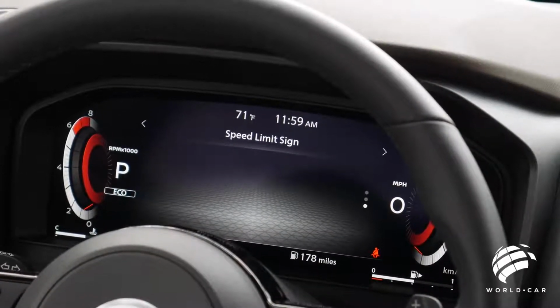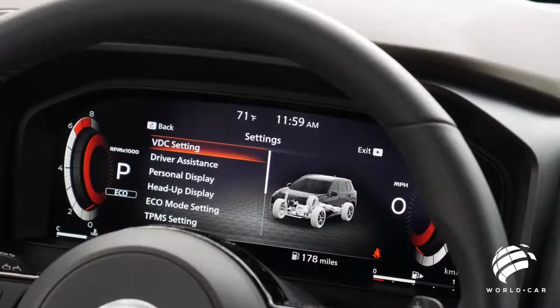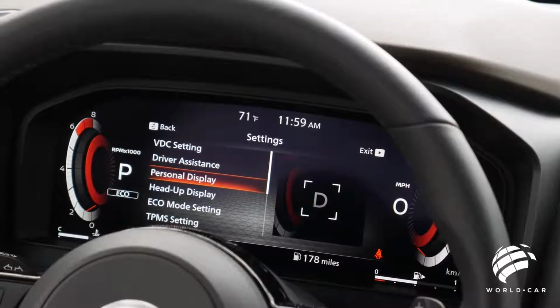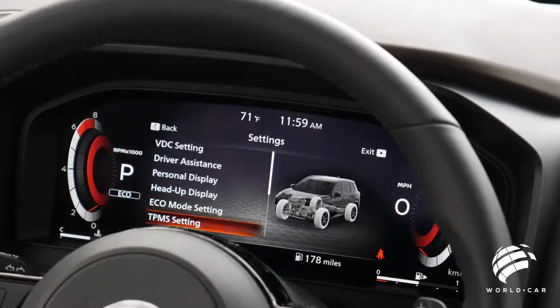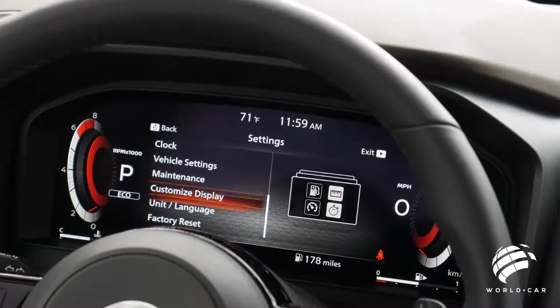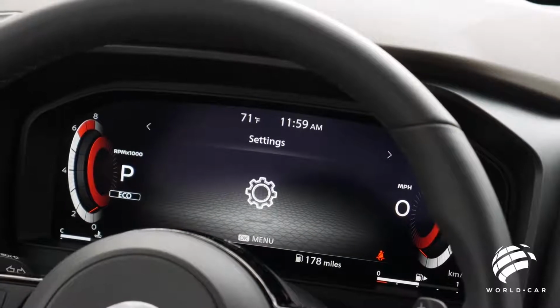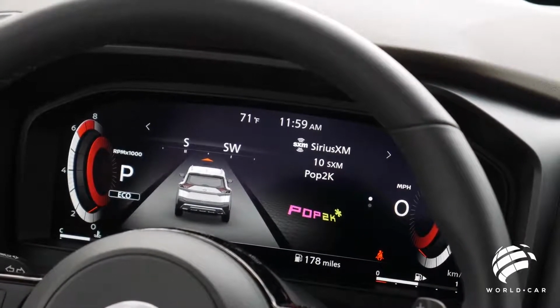Once you get to your warning screen, this is going to let you know: do you have a door open? Are you low on fuel? Is it time for maintenance? Anything that the driver needs to be aware of before you start driving is going to come up on this screen as well. You can see we've got a door open, obviously because we're filming. But if there are any other issues with the vehicle, it's going to pop up right in the center with this orange exclamation point, so it grabs your attention before you start going.